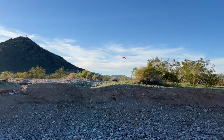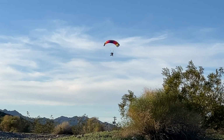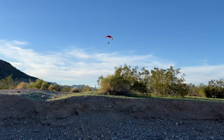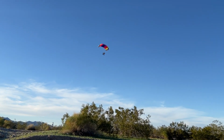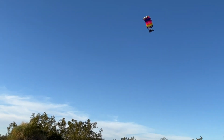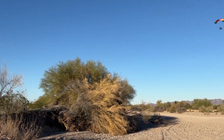Look what we got coming up over the ravine. Mr. Paraglider. He's out here quite often. See him flying around. I'll wave at him as we go by. Maybe he'll wave back. There they go. Can you see him? Camera doesn't want to focus. There he goes, as he goes off into the distance.